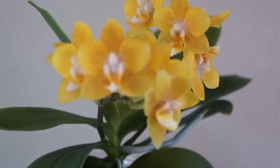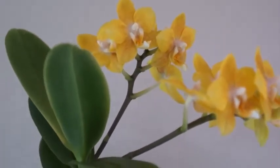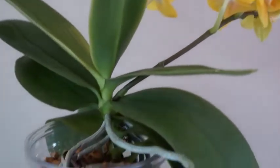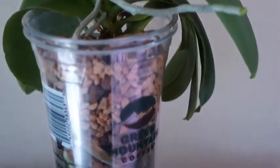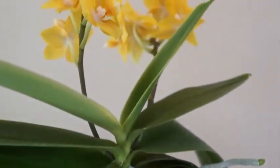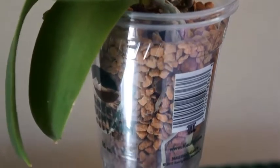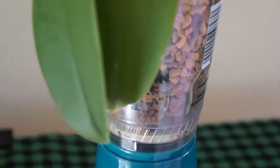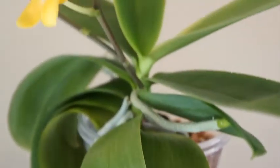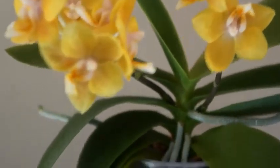Some people ask me why I use the double cup method, so I will use this opportunity to quickly respond. The inner cup has holes, and the double cup method allows me to leave some excess water at the bottom, and the water gets through the drainage hole into the inner cup. That gives me an opportunity to convert it back to semi-hydro, which these two orchids were in. They were in a semi-hydro setup, and this method gives me the opportunity to go between semi-hydro and traditional setup if I want to. The outer blue cup is simply used for aesthetic reasons and to block out sunlight, so that there's no algae formation.